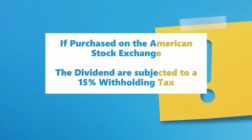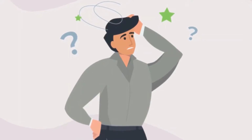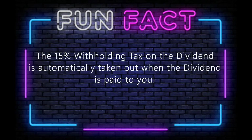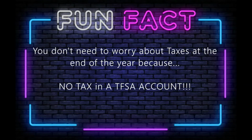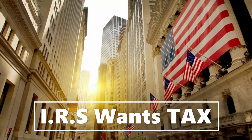Important note, if purchased on an American stock exchange, the dividends are subjected to a 15% withholding tax, which to me is very minor, but a lot of people just don't know or understand. Here is an example. Say you bought 16 shares of Apple, which is on the NASDAQ stock exchange. So it is subject to a 15% withholding tax. The 15% withholding tax on a dividend is automatically taken out when the dividend is paid to you. You don't have to worry about taxes at the end of the year because there is no taxes in a TFSA account. This 15% goes to the IRS, so the Americans want their taxes.